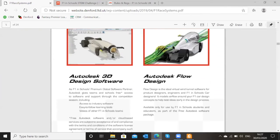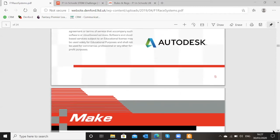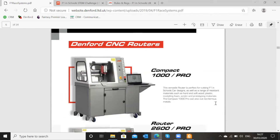You've got Autodesk Flow Design for aerodynamics and the software, which SolidWorks is very, very similar. So obviously you'll have your niche which you like to use, whether it's SolidWorks or Autodesk or even Pro Desktop, the rest of it. And then we get onto the CNC routers.